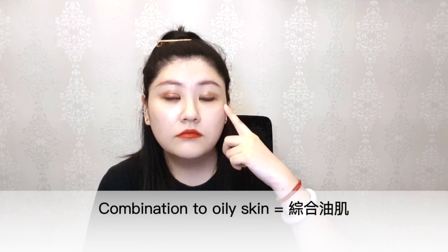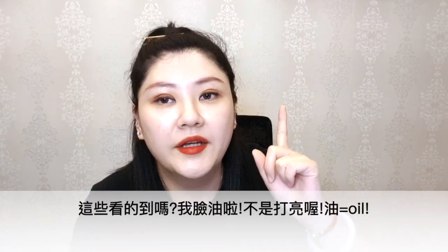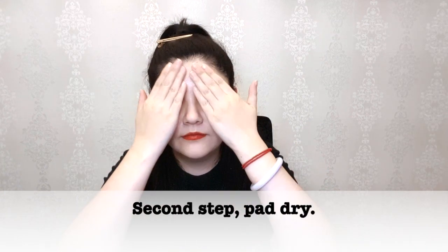Now I am combination to oily skin, okay? I'm not dry skin at all. No. You can probably see my oil, okay? Not highlighters, oil. Yes, okay. So that's my first step, wash my face with water. Second step, pat dry, of course. Third, I use toner, okay?